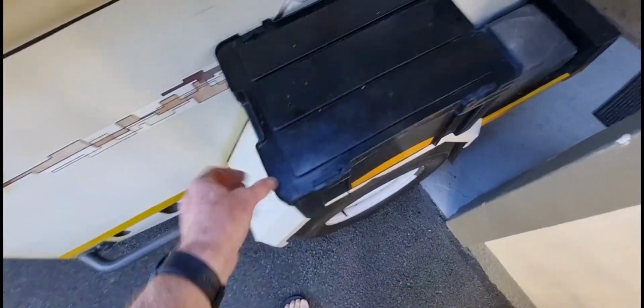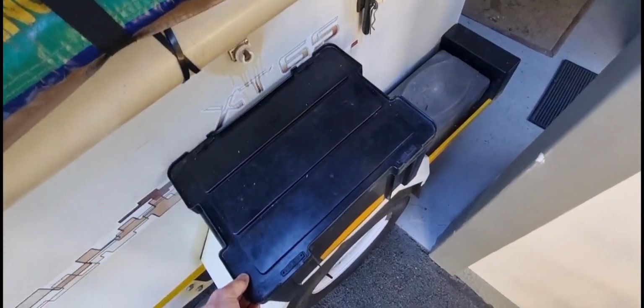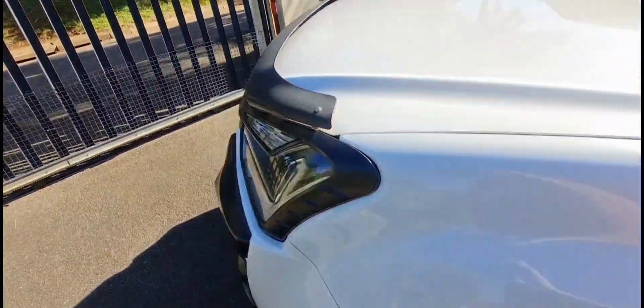Check all your hatches and covers. Everything is on. See, look, that's what's so important. Don't leave without checking that everything is tight and secure. Otherwise you tend to have issues on the road. Everything good in the vehicle.